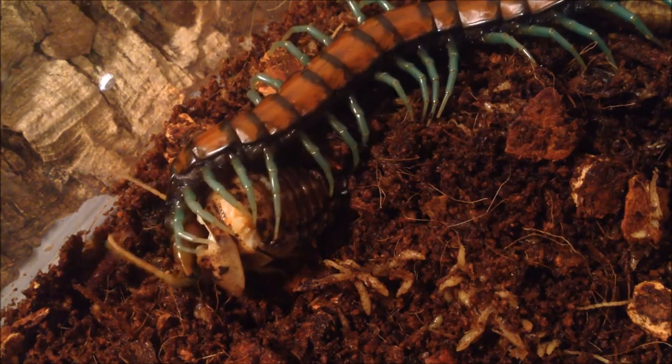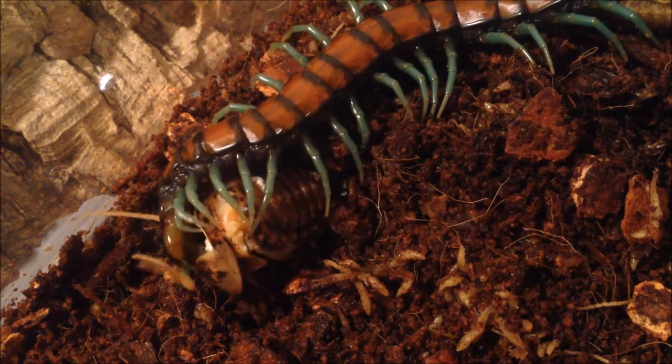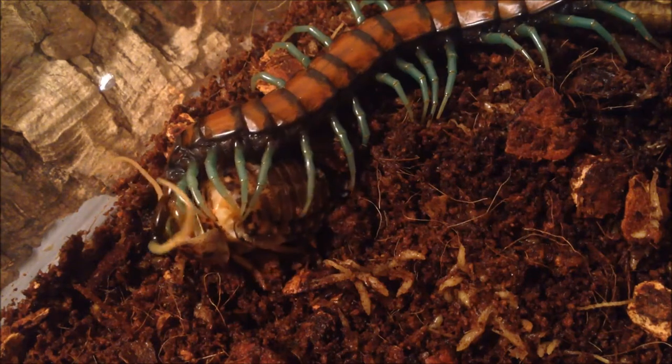Crunching sounds. Amazing. That's into a hard dubia shell.